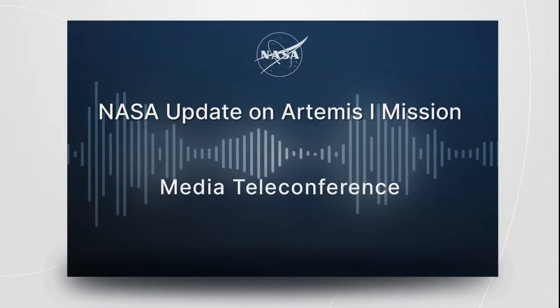The SLS rocket and the agency's Orion spacecraft, along with the exploration ground systems at Kennedy, will be the backbone of NASA's Artemis missions to take human exploration farther into space than ever before. To learn more about Artemis, follow our progress to the pad online at nasa.gov/artemis program.